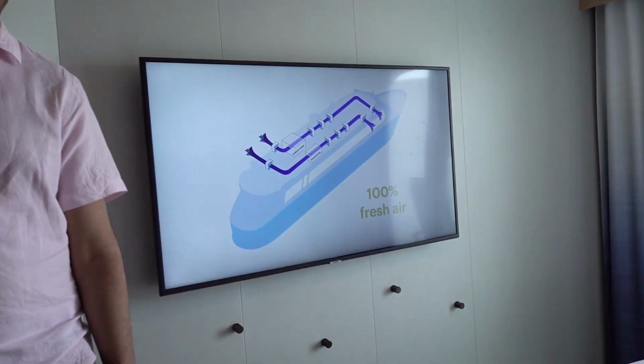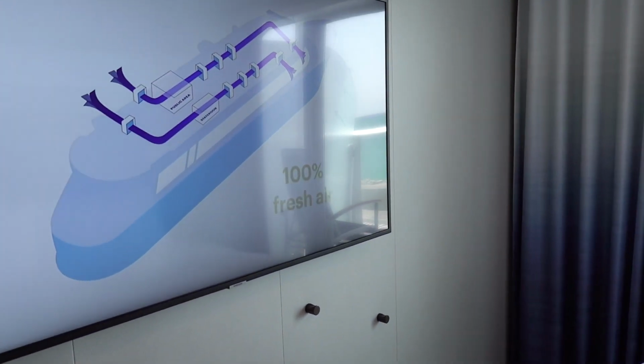And for reference, this is how tall the room is. Can you touch the ceiling, hon? Oh, 6'7", something like that. About 6'7", you're probably hitting your head. Or 6'6". We have a big TV here giving us information about how fresh the air is according to scientists.